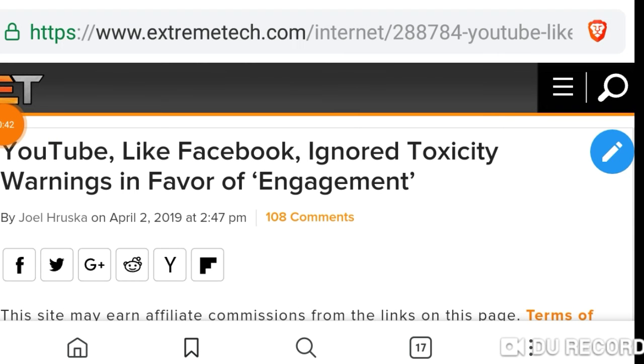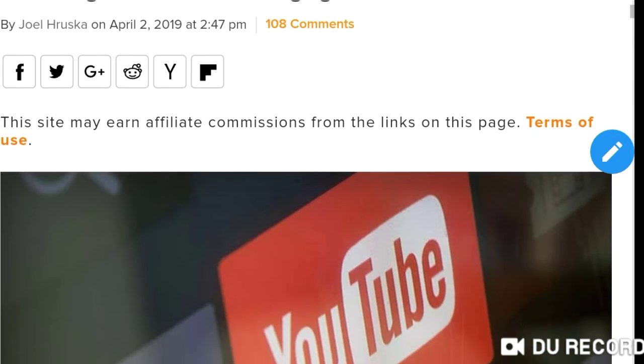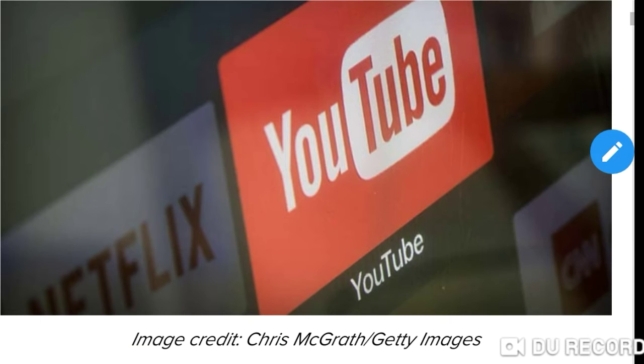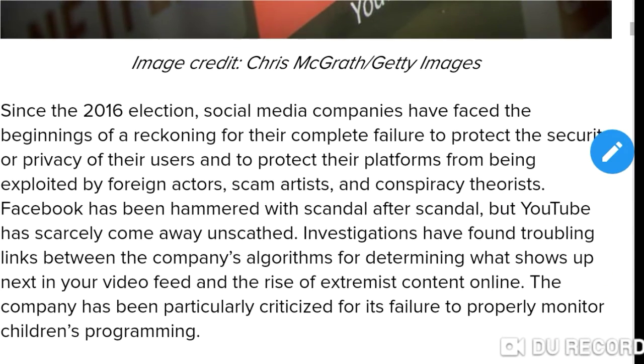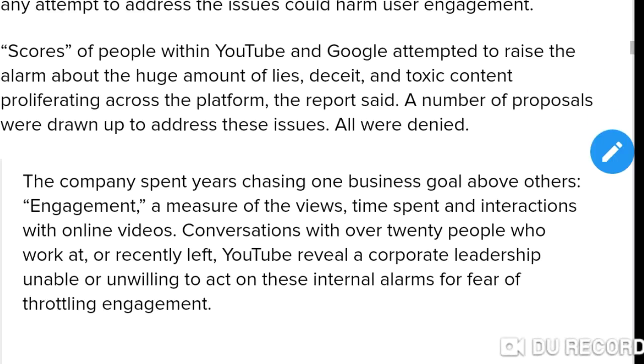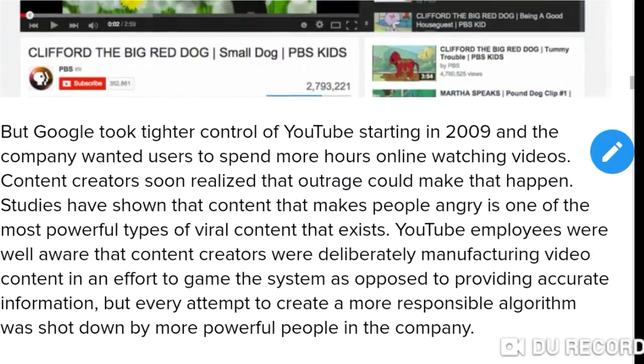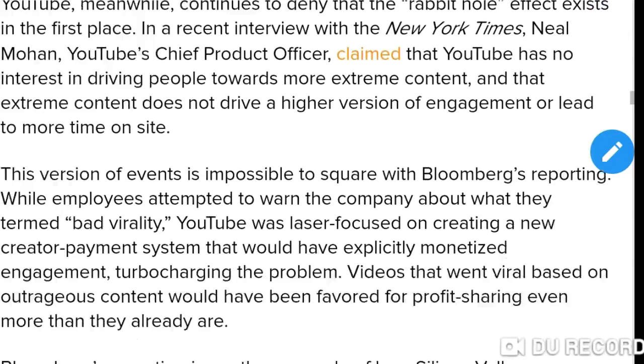Here's an article on extremetech.com. YouTube, like Facebook, ignored toxicity warnings in favor of engagement. That's right. These companies want to waste your time, folks. They want to make sure you stare at your phone as long as possible. And that's why Google software works so badly, because they measure their success in terms of engagement, not in terms of whether or not the software actually works.